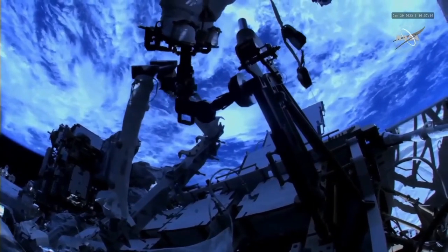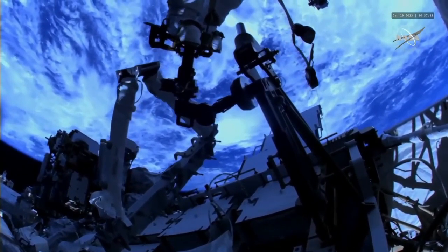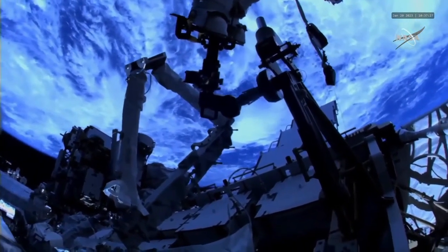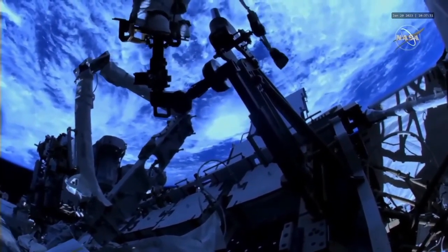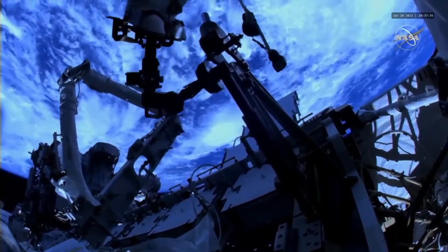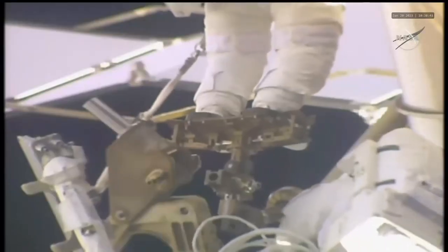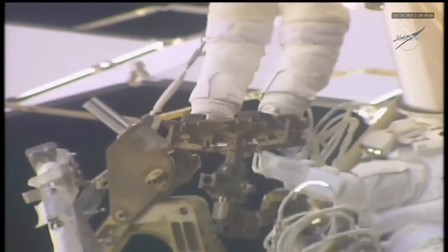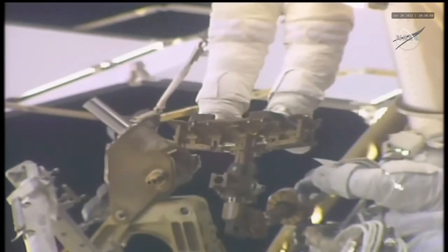And a correction, that upper triangle is specifically attached to the strut bag, to the bag where those upper triangle components actually came from. But it will be Koichi Wakata that will grab it and hand it off to Nicole Mann once she's in position. You can get a great view. The cameras here from the outside of the International Space Station are zoomed in on the portable foot restraint.